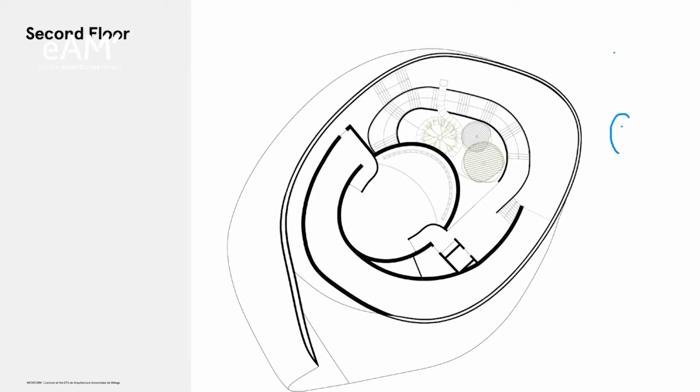And from here you have three opportunities to go down. We have an elevator, of course, for handicapped people. We have this staircase going down, and we have a slide going down.